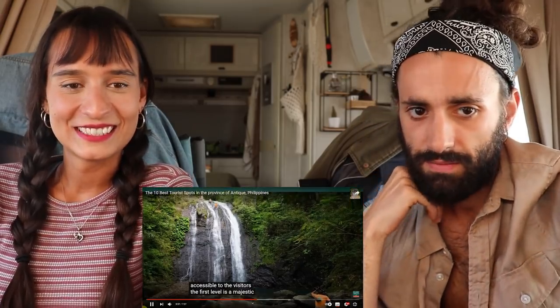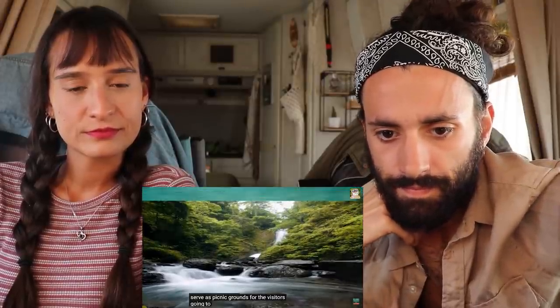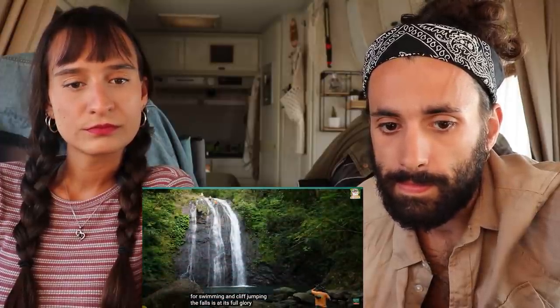The first level is a majestic one with a wide basin good for swimming, while the boulders on its sides serve as picnic grounds for the visitors. Going to the second level of the falls requires a few minutes of trekking and climbing the steep staircase perched on the side of the cliff. The second one is a smaller falls. Exploring the third level requires climbing an uneven staircase-like bedrock. The third level is more majestic, good for swimming and cliff jumping. The falls is at its full glory during rainy season.